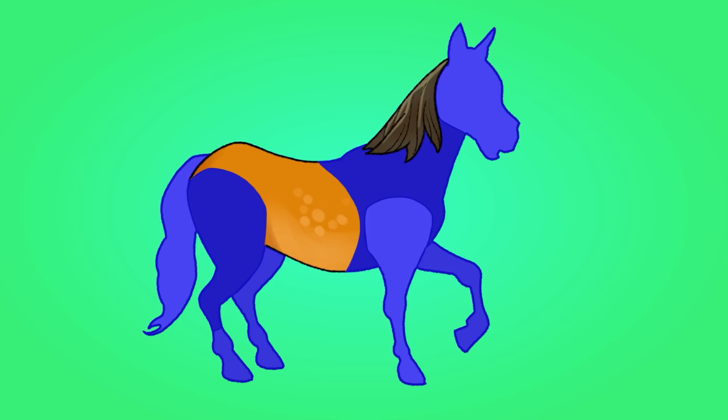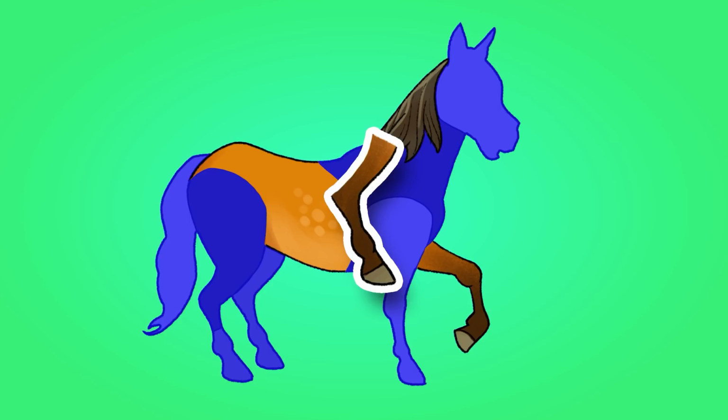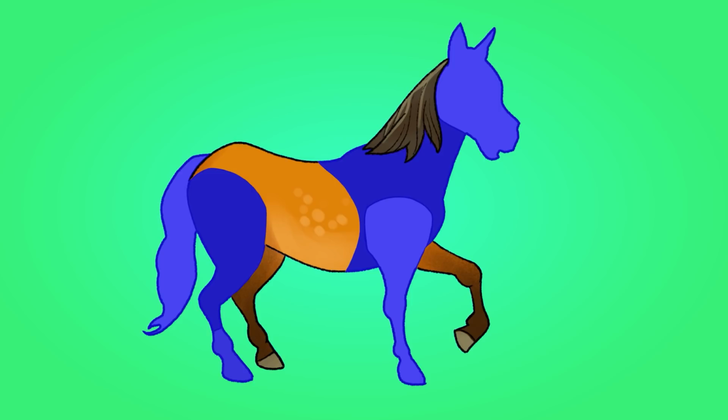Okay, so this animal's brown with some light spots. This is a weird shape. Could it be a leg? Oh yeah, it's its front leg. Hey, another front leg. Huh? This one goes in the back.